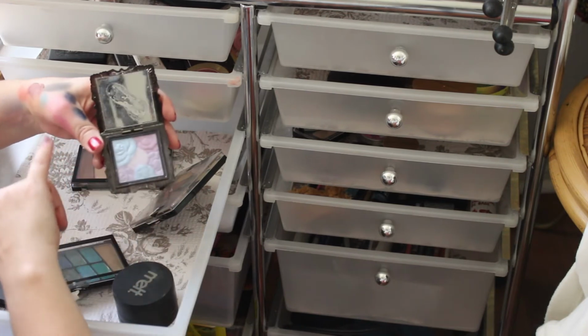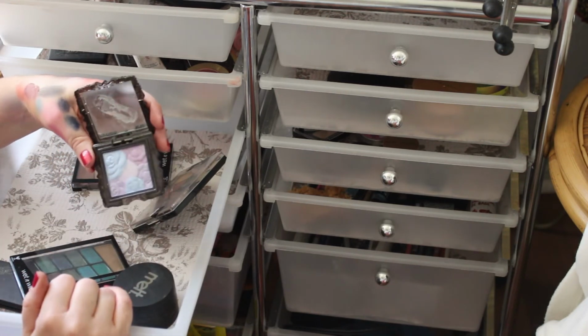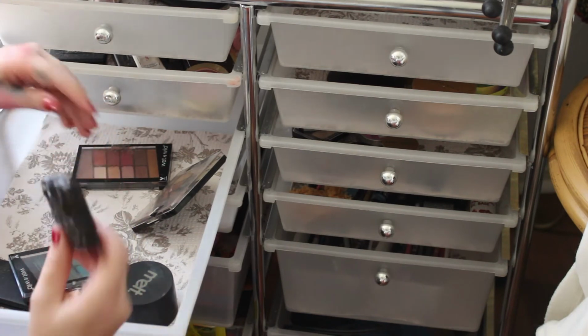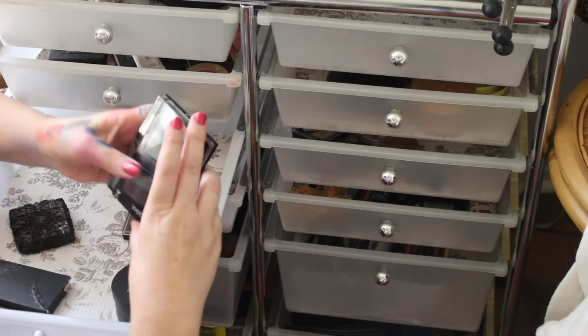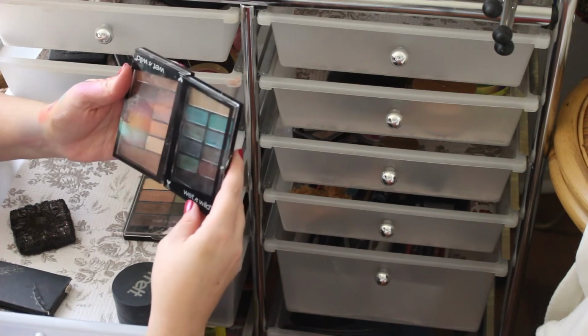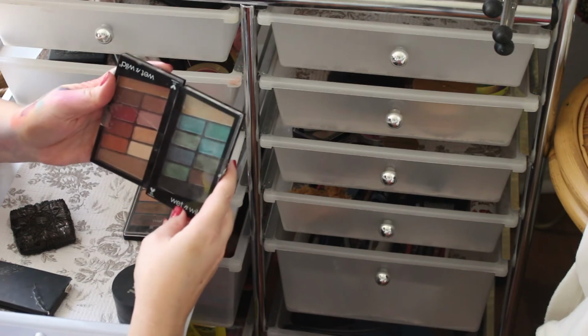But again, very, very subtle colors. Just really pretty. This is an Anna Sui. And then we have these two. I have these colors, so I think I'm gonna pass these on. The newer formula people love. I think it's just okay.